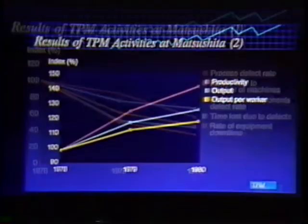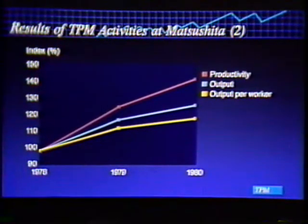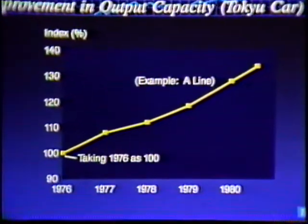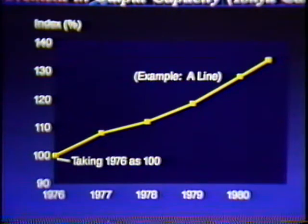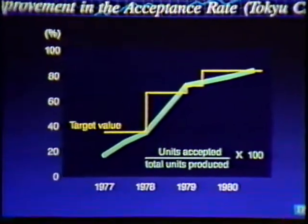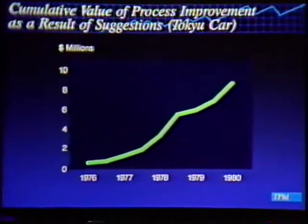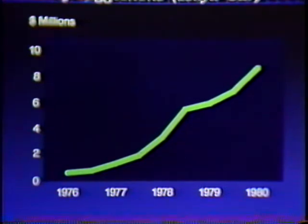For example, equipment failures and process errors fell sharply at a Matsushita electric plant after TPM was adopted there in 1978. At the same time, productivity, overall output, and output per worker rose dramatically. Similar results were obtained at Tokyo Car Corporation. When TPM was introduced to boost profitability, output capacity increased significantly over a 4-year period. The percentage of products meeting quality criteria also increased. Moreover, in the first 5 years, machine improvements implemented through TPM saved the company $8.6 million.